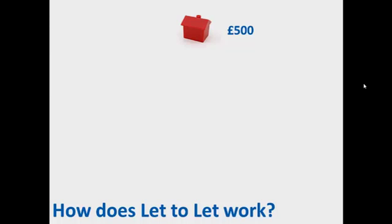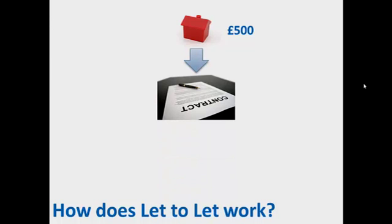So the landlord turns around and goes, well, what do I have to do? Well, basically, you need to sign a contract with me. And once you sign the contract, I will multi-let the property, and that's how I will make my money. But you have no risk, because I will make sure that your £500 a month is paid every single month, regardless of if I've got any or every room full. And you don't have to worry about that side of stuff.